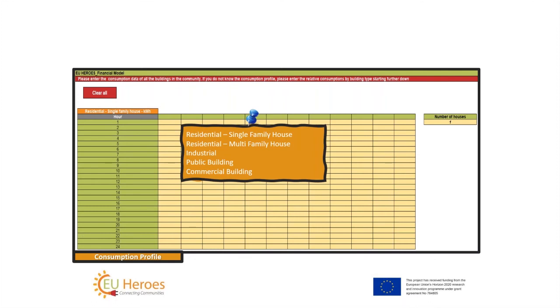One of the more interesting elements, I think, is, as I mentioned, the opportunity to incorporate both consumption and generation profiles specifically for the application in question. On the consumption side, you have the opportunity to incorporate residential elements, either single or multiple family houses, commercial buildings, public sector buildings and industrial buildings. Profiles of the default consumptions are based on Eurostat information.